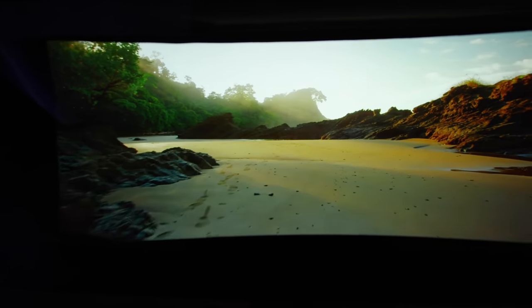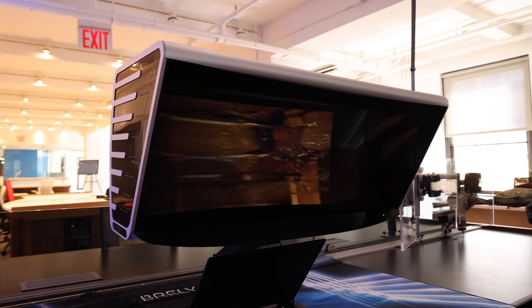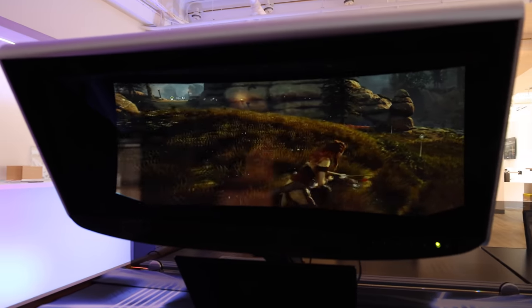The monitor has a 4K LG LCD screen. The dimensions are 24 by 9, and the refresh rate is 60 hertz. Brelyon has a partnership with LG to bring OLED screens to future models, and they also plan to introduce a second refresh rate of 144 hertz, which is aimed toward gaming.